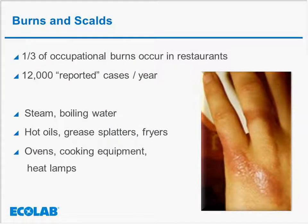Scalds are a leading cause of occupational injury in the United States, and about one third of workplace burns across the country occur in restaurant operations. Scalding burns are caused by coming in contact with hot liquids or steam, but burns and scalds can also occur from hot oils, fryers, ovens, and other cooking equipment or sheet pans. Burns with hot oil are generally more severe than those from hot water because, if you think about it, oil heats to higher temperatures and is thicker than water, so oil may remain on the skin for a longer period of time.